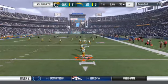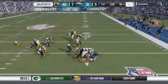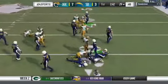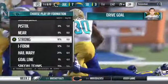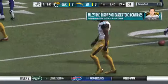And credit this defense, too. That was the old bend but don't break approach. But it kept the offense out of the end zone. And it's a pretty good return here as he'll get it up to the 29-yard line. The Jaguars offense now heads back onto the field.